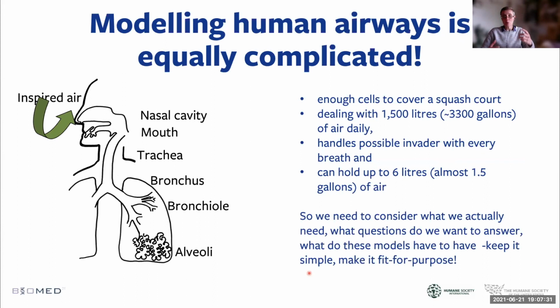If we think about what's in there, there are enough cells to cover the surface of a squash court. And what we've done in the human airways is take all of those cells and scrumple them all up together and put them in a 1.5 litre container, which is impossible for cell culture, isn't it? For an in vitro model, we're not going to get anywhere near that.